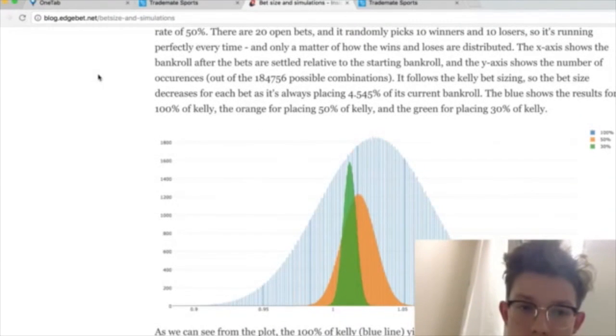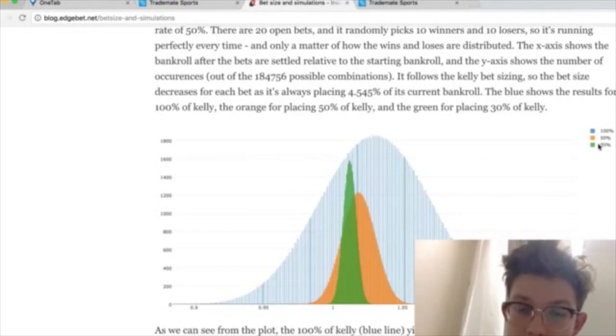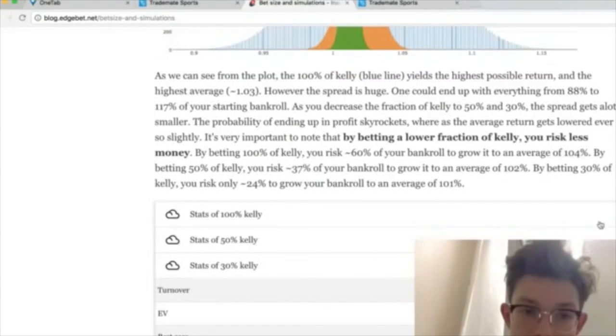So what this graph is showing you is the deviations that you can have by following 100%, 50%, or 30% Kelly. And as you can see, if you follow the 30% Kelly criterion when you place your bets, you're gonna have much less variance based on the bet sizing. If we delve into it, you can see that you're risking 24% of your bankroll for an average profit of 1%. The best case is that you make 3% ROI, and the worst case is that you make a really slow 0.5%.